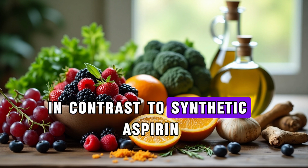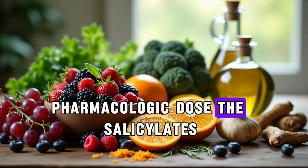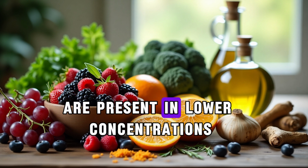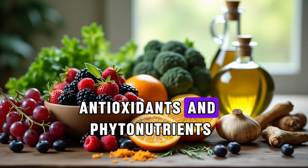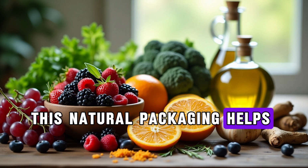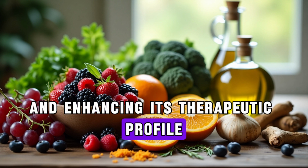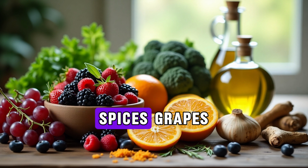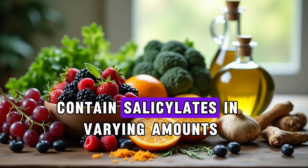In contrast to synthetic aspirin, which delivers a concentrated and sometimes harsh pharmacologic dose, the salicylates in whole foods are present in lower concentrations and come packaged with fiber, antioxidants, and phytonutrients. This natural packaging helps buffer the compound's effects, reducing irritation and enhancing its therapeutic profile. Foods like berries, herbs, spices, grapes, citrus fruits, and even certain vegetables contain salicylates in varying amounts.